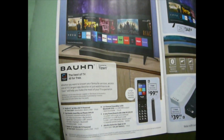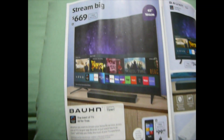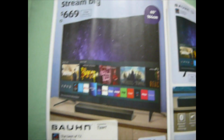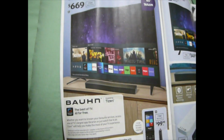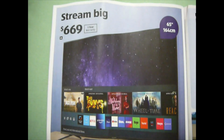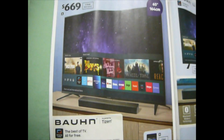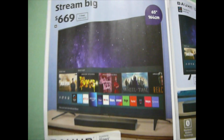Has a few minor flaws, but nothing that I would consider to be sort of changing your mind over buying it if you're in the market for a cheap TV. So I'll tell you more when I record the actual operating of the TV itself.